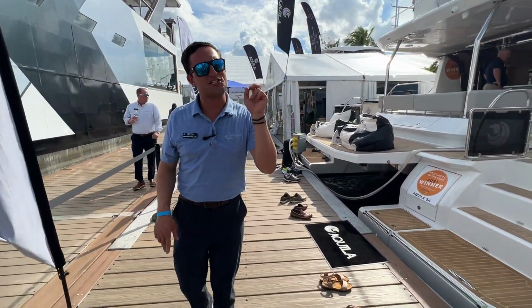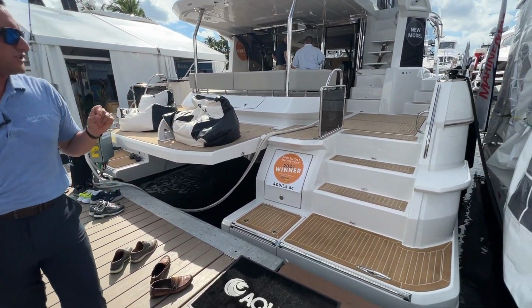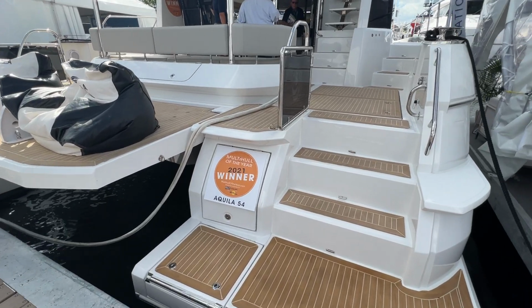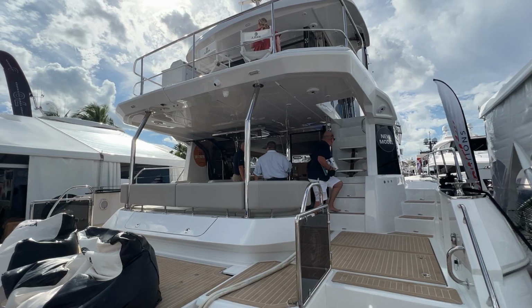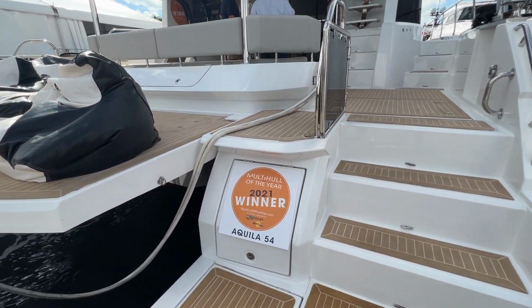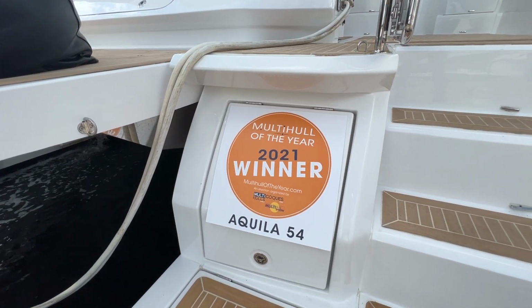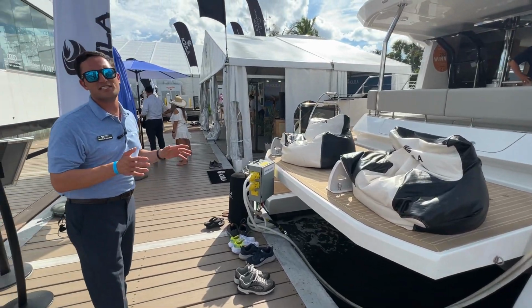And now here's something that you haven't seen at a boat show before. This is the boat show debut of the 2021 Multi-Hull of the Year, Aquila 54, seeing unprecedented success for a boat this big throughout the first 60 hulls now almost. And it's that popular for a reason. But it is here for viewing.